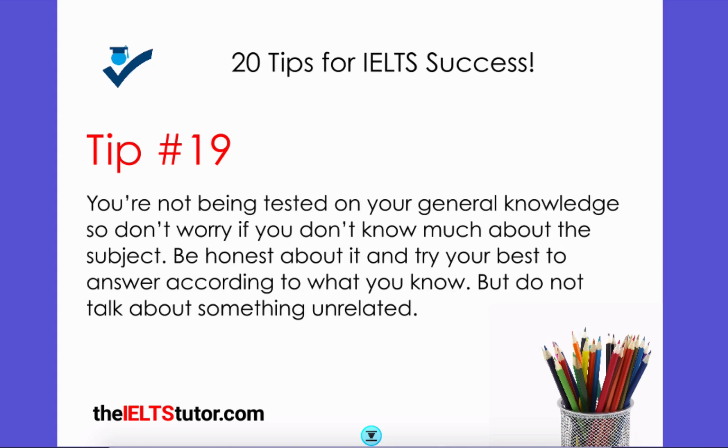Tip number 19. Now, this is a tricky one. A lot of candidates seem to think that the IELTS speaking test is a test of their general knowledge. Now, this is simply not true. It does not test your general knowledge or how much you know about the world. Although having this knowledge would help you with your answers in the sense that you'd be able to develop your responses and provide more depth to your answers.